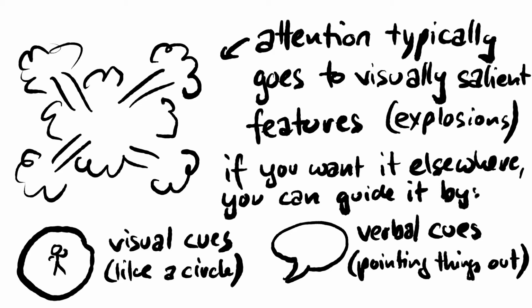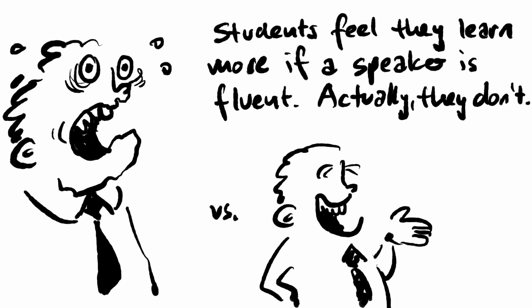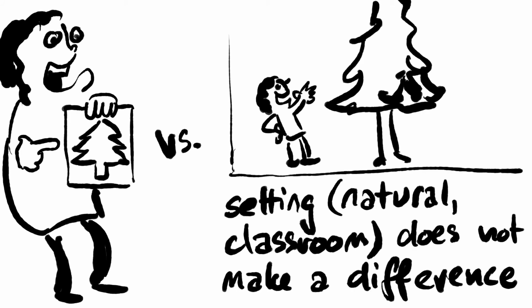Then students generally feel they learn more if a speaker is fluent and competent. Actually, they don't. They learn just as much from a video where the speaker is not as fluent. The setting of a video does not make a difference. You can talk about trees in a classroom or in a forest. It amounts to the same thing, as long as the background is somewhat suitable and not extremely distracting.